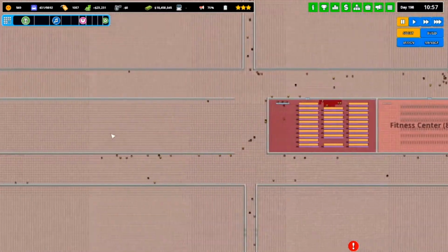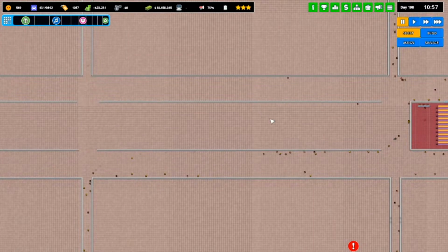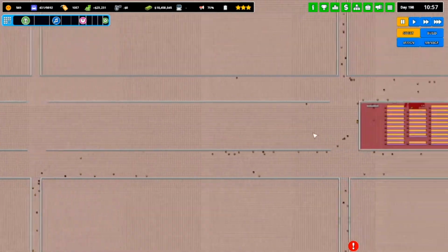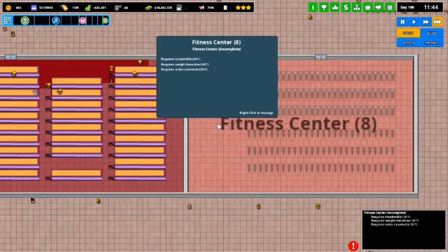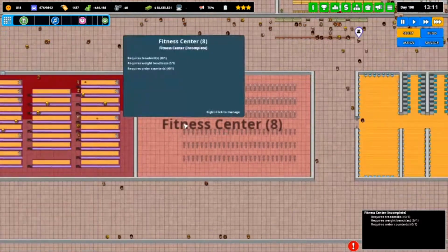Then the cinema will be here. Might even be able to split that because that's quite a big area. Then this will be another set of toilets over here. We'll let them build that. Did I set the thing? Yeah.